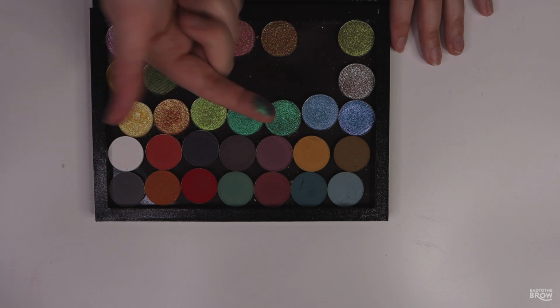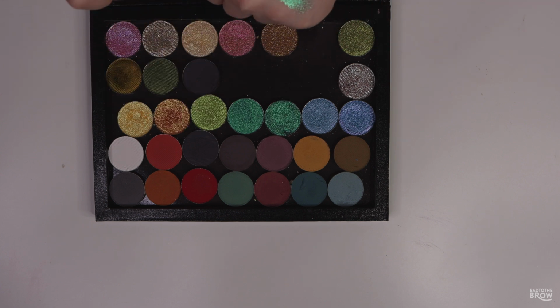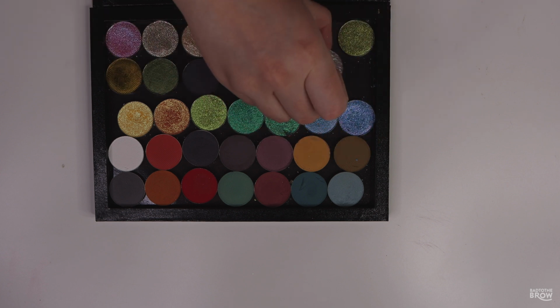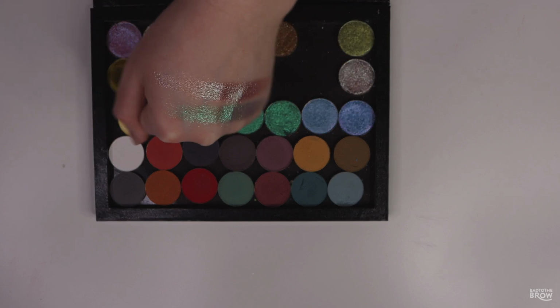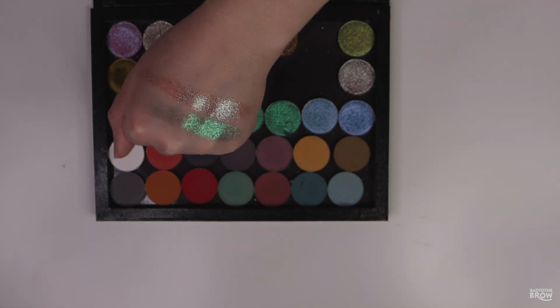And then these two shades are really similar, but I digress. Let's swatch this shade. Ooh, so shiny. And that was Akia. And then what about this shade? This is Mystic Moon Pie. This one is the newest one. I don't think I've even used this one yet. Oh my god, it's so shiny. I did turn up the light a little bit. It's looking a little dark.